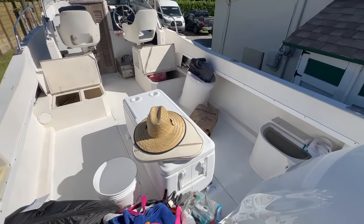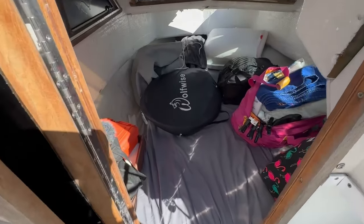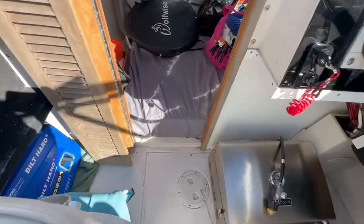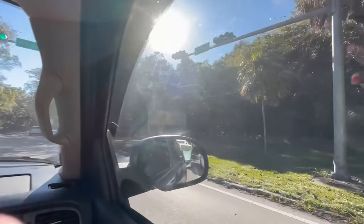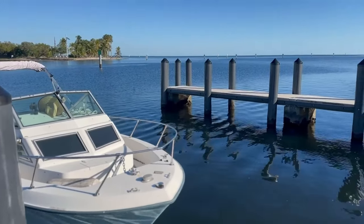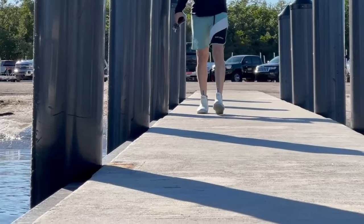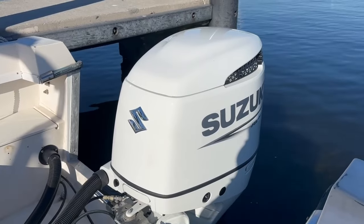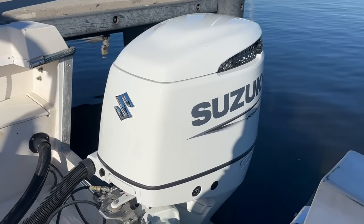Getting the boat ready for an overnight adventure takes a lot of preparation and a lot of work. Here you see all our supplies laid out in the cabin, ready to go. We head to our closest boat ramp, which is Matheson Hammock Park and Marina, and the weather could not be any more perfect. The wind is down, the seas are flat, and with our new Suzuki 250 outboard, we can spend less time worrying and more time enjoying ourselves out on the water.